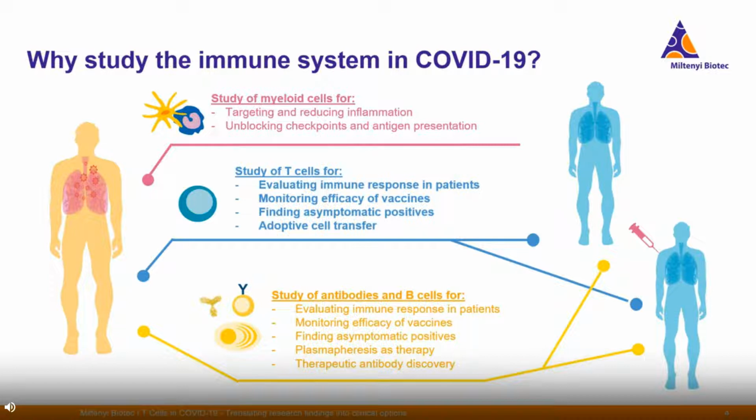And therefore, monitoring of these SARS-CoV-2-specific T and B cells could actually help us to understand the efficacy of all these COVID-19 vaccines. However, there are also many other research applications where these cells could be analyzed, for example, for the identification of asymptomatic positive patients, or also for the development of therapeutic antibodies. And we will see a lot more of these applications on the following slides.